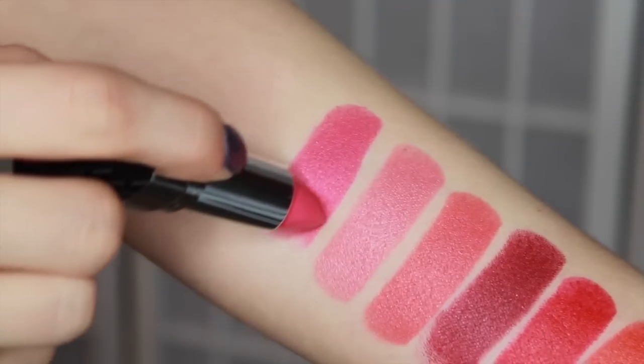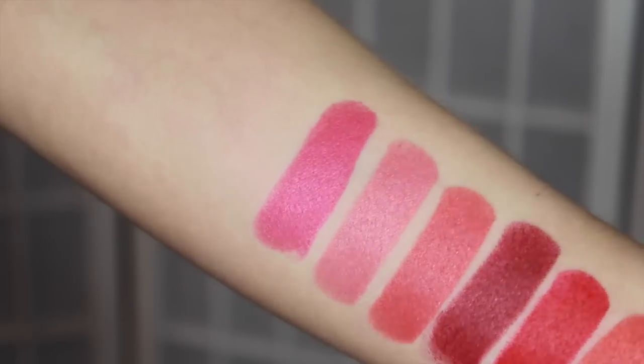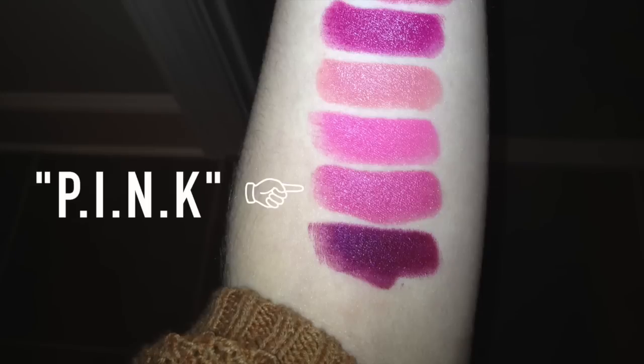Next color up is P.I.N.K. or pink. This right here is your Barbie doll pink. And this is a lot more bright. It's more of that bubblegum type of pink. You can see it swatched right next to Catwalk, how much more subtle Catwalk is. This one is definitely more bright and out there. It's a little bit more bold, but if you love your pinks, then this is a great color.